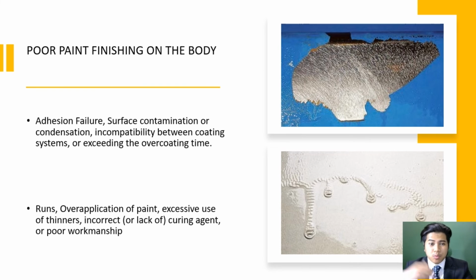Last but not least, poor paint finishing on the body. As we can see from the picture on the top right, the paint is peeling off from the metal. This is what you call adhesion failure. It is due to surface contamination or condensation, incompatibility between coating systems, or exceeding overcoating time. This not only visually impairs it, but also may result in rust of the metal.